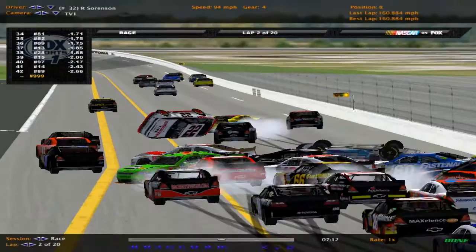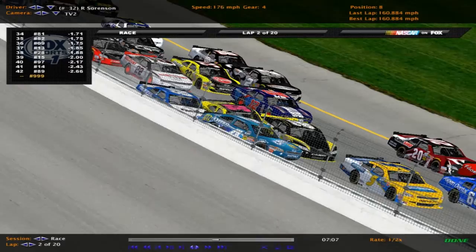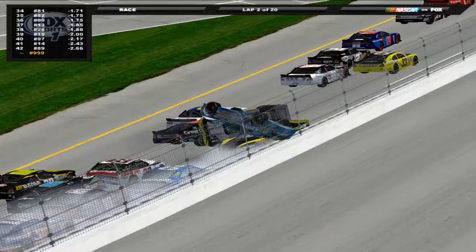I think that's the scariest part of this crash. I don't know if we got a better angle. We do. Oh, man, I don't know if this is the way either. Look at Tony's car just get up on the wall. And now watch as soon as the back end hits the fence. You see Carl Edwards' car's in the air. Watch as soon as Tony's car hits the fence, how Keselowski's car just launches. Tony's in the fence. Watch the car come off the fence into Keselowski.